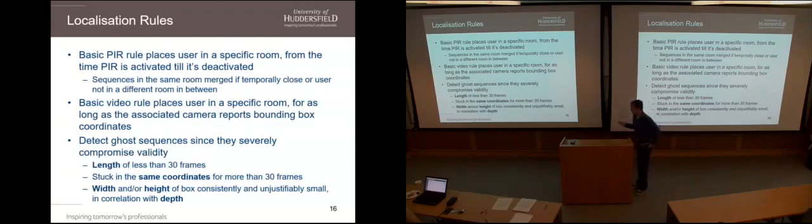So some cases are these: when the camera reports for less than basically a second, or when the camera bounding box is stuck in the same coordinates, which means that there is no movement at all. Of course, if the user is actually sleeping, then we have a way to bounce back from this and not lose this knowledge. Also, if the width and the height of the bounding box are unjustifiably small, and if we also take into consideration the depth, you have a really tiny bounding box and the depth is really small, so how can this be? In such cases, we clean up the knowledge and try to keep only the actual cases where the camera detected the person.